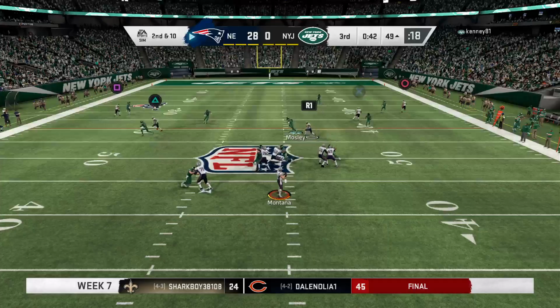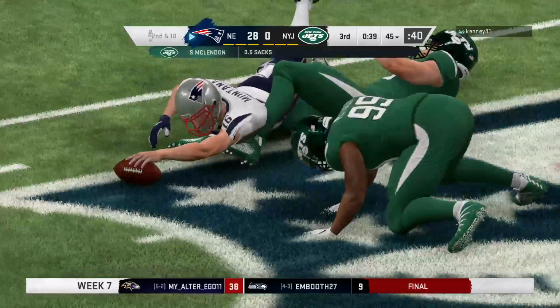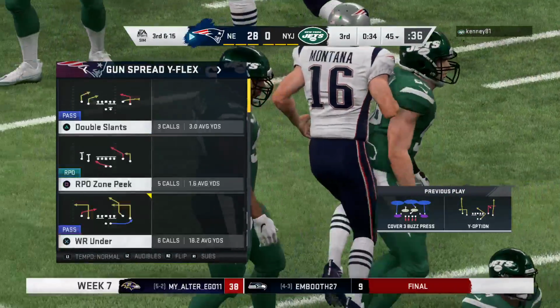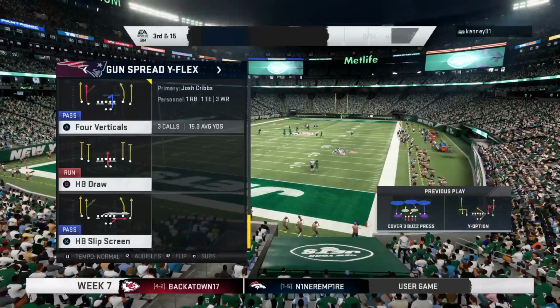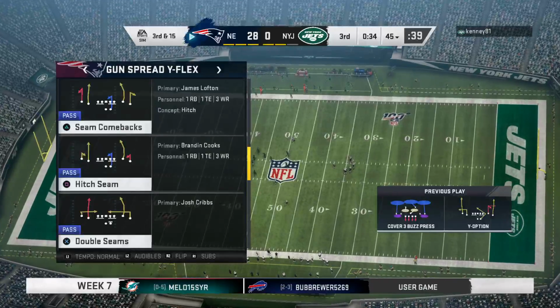Now he'll look to throw here on 2nd and 10. And he's going to be swallowed up. Sacked back at the 45-yard line. Steve McClendon, credit him for the sack. Now the defense going to use the first of their timeouts. That'll leave them with 2 remaining. We'll be back after this.